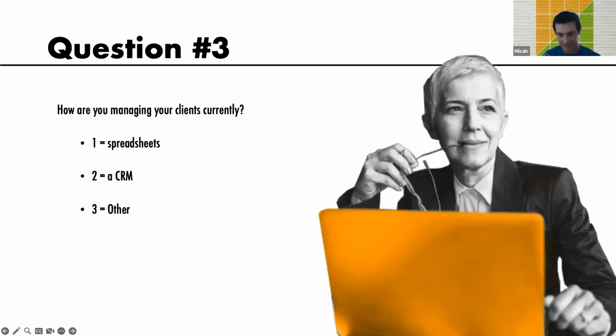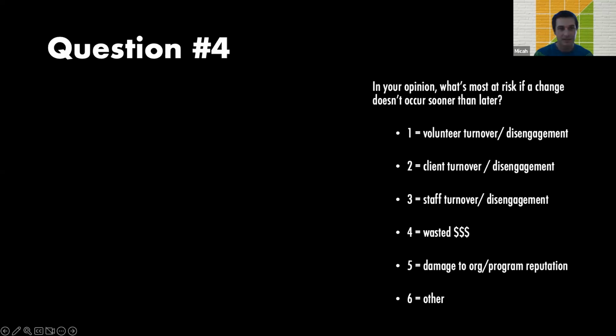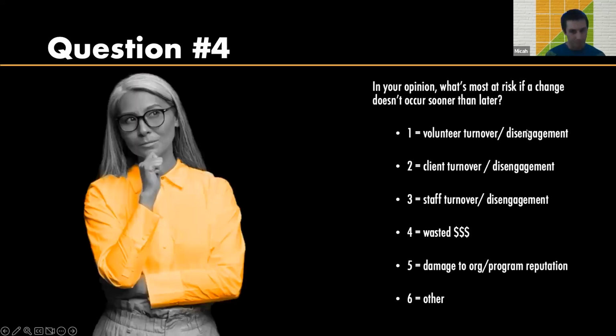And then question 3, it's the same question, except it's regarding who your volunteers are working with, your clients. So spreadsheets, CRM, other. All right. And the last one, in your opinion, what's most at risk if a change doesn't occur sooner rather than later? So turnover, disengagement on all sides, affecting volunteers, affecting staff, affecting clients, and then the others, wasted money, maybe damage to program reputation.